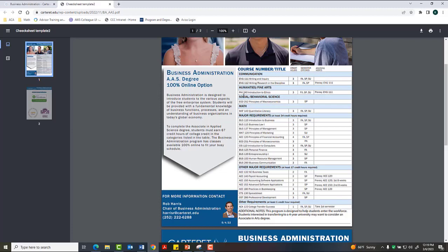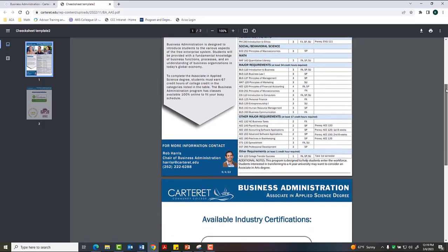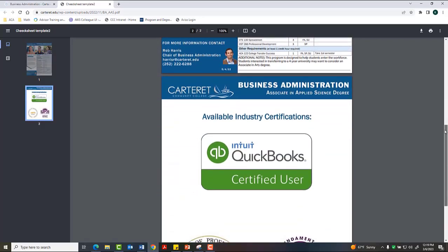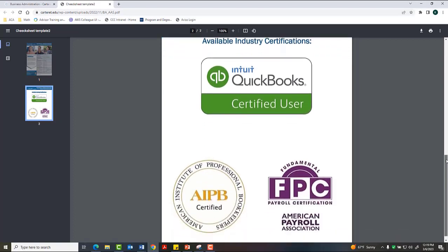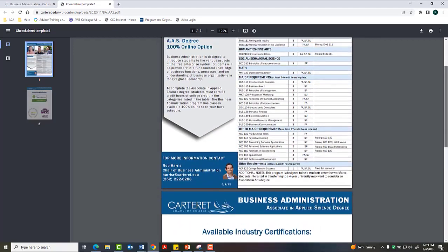So take, for example, Philosophy 240. It has a prerequisite of English 111. So when you're planning it out, you want to make sure you put English 111 in the semesters before Philosophy 240. Once a student has completed everything on their check sheet, then they can apply for graduation. On the second page, you may have other notes about the program. So in this case, they give you notes about what industry certifications that you can earn while in this program.